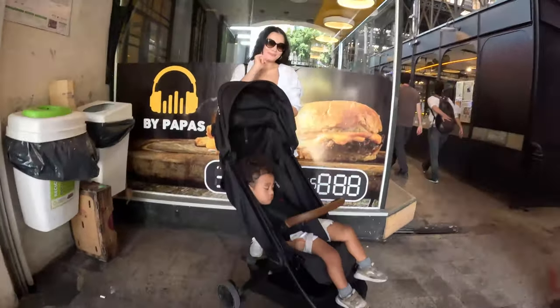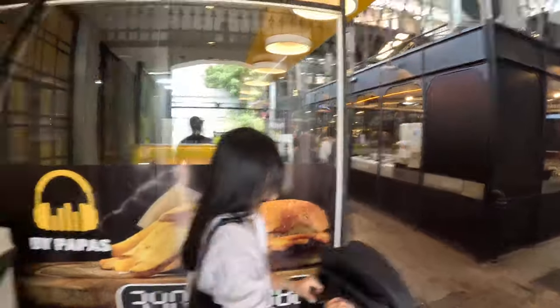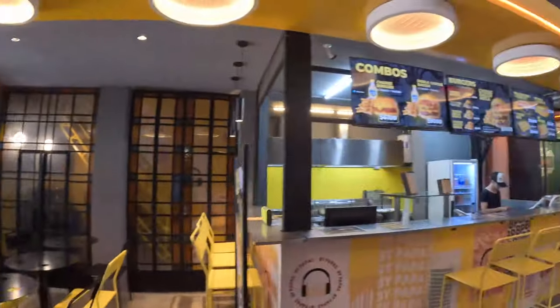Jen, he's tired. He'll wake up as soon as he sees us eating or feels that we're eating, he's gonna wake up out of nowhere and demand some food. But yeah, let's check out this place.